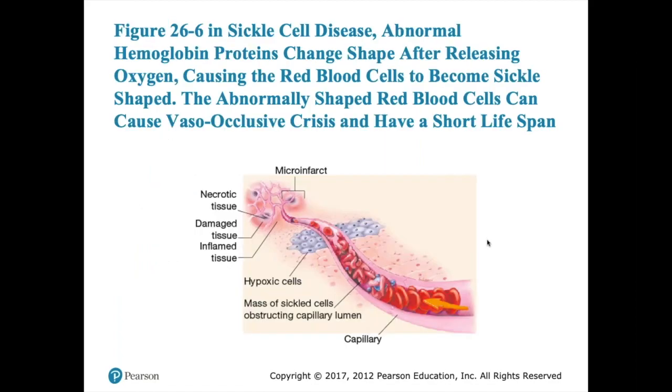Sickle cells. A sickle cell, if you look at this right here, it looks kind of like a boomerang, right? It looks like a sickle, a scythe that you cut grass with, right? That death stands on the side of the road waiting for you with, right? With his scythe. It's got a sickle on it, okay?